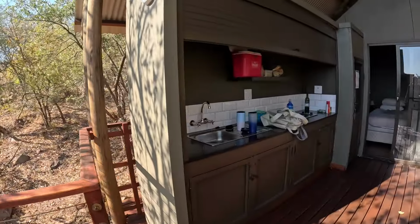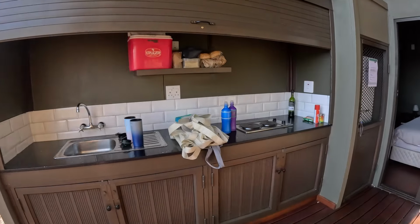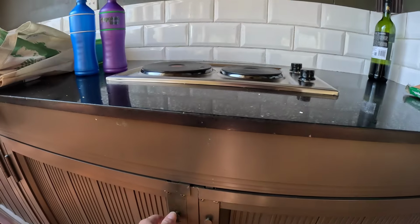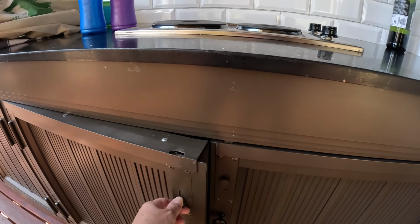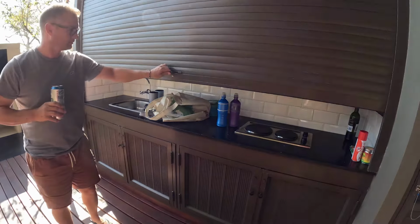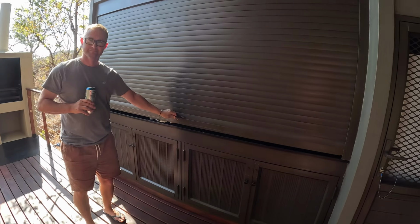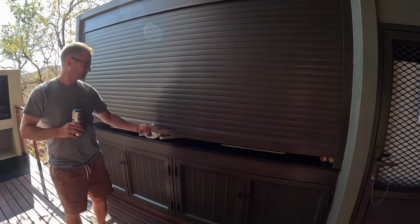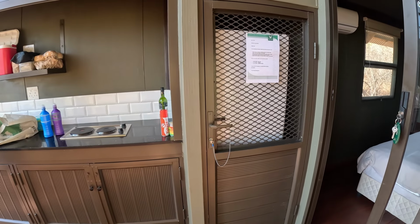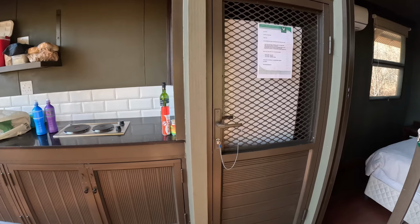And this is the kitchen area. It's all got special locks on the doors. Put it down to secure it in the yard. The fridge is all safe and secure under lock and key.